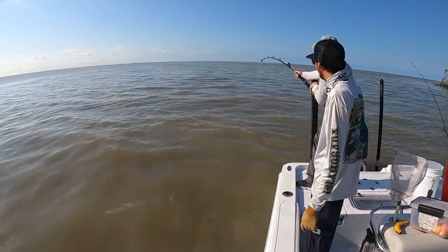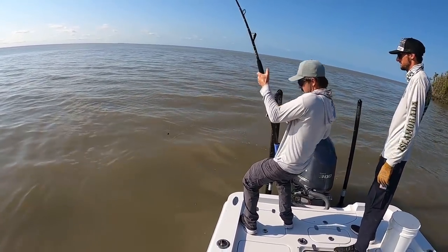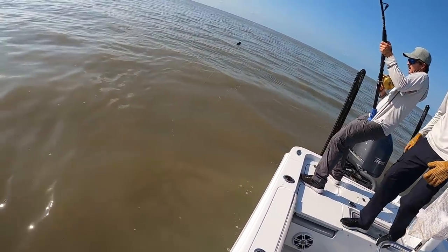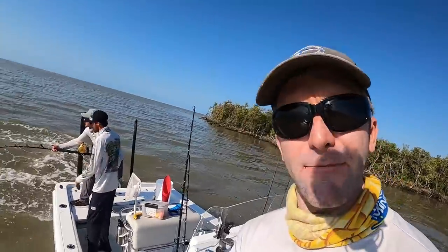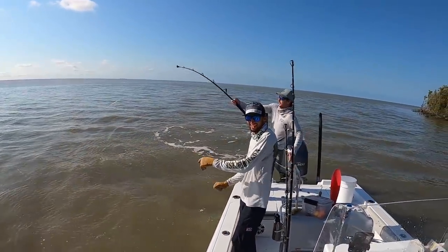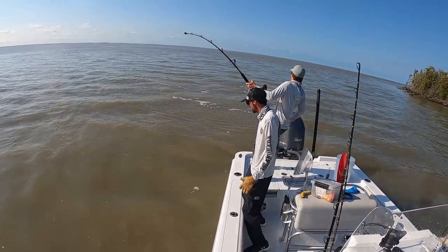Oh my God. Here he comes, here he comes. I think we might see him. Oh my God! Whoa! Oh my God, it's a monster sawfish. Huge, you guys, huge sawfish. Giant sawfish just soaked us. Oh my God, I'm drenched.